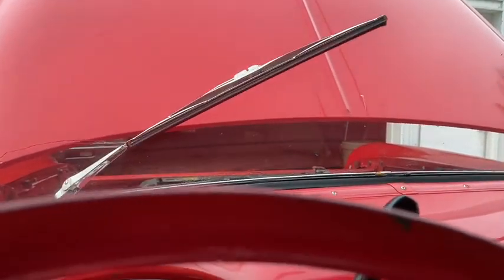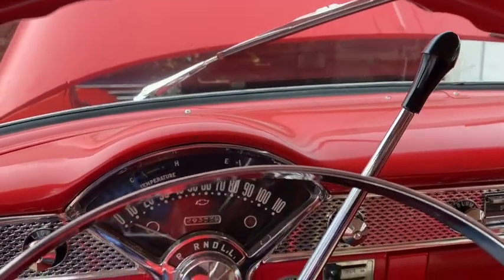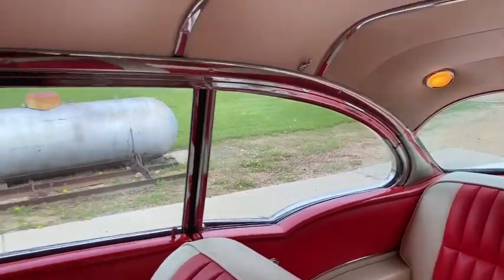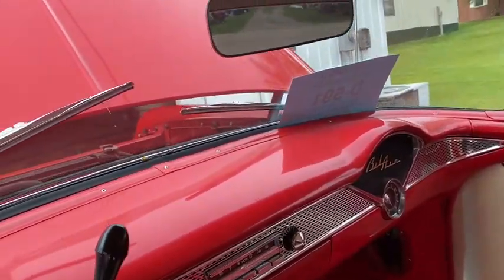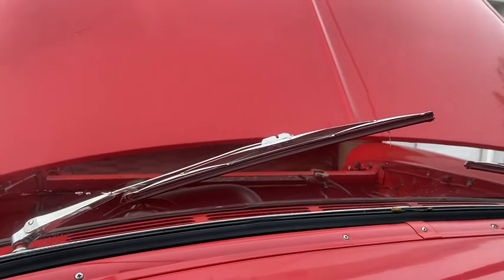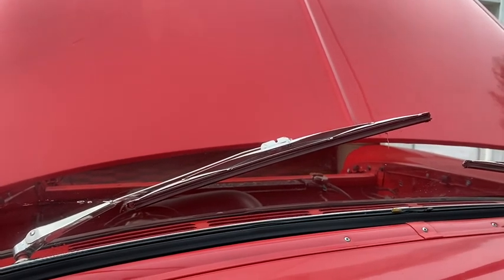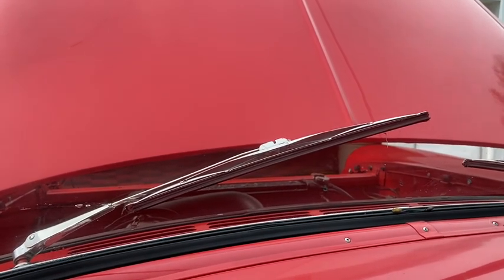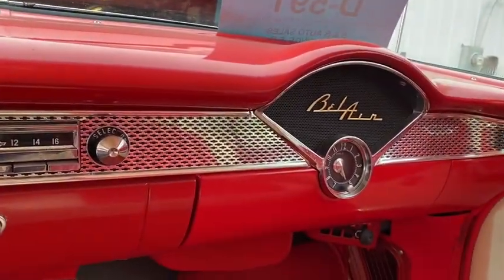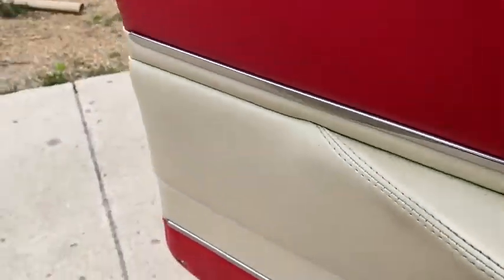There's the wipers, they work. Like I said, you can see the dome light back there. They work. And the fan, I thought that... They're stuck here, so the fan isn't working and the controls are kind of stuck. So we'll have to see what we got to do to that. It does have a clock, but of course that does not work either. Clocks didn't work very long back in them old days.